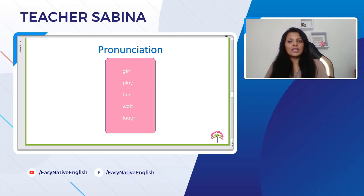Again, we have a blended sound at the end. So we have our h, as you'd expect, but then the e and the r is actually an r sound together. We don't have to say e-r, we just say r. So there's actually only two sounds here. It's an h and an r. Her, when you blend them together. Okay, so only two sounds here. H and r. Her. Okay, or her. Right, let's have a look at the next word.